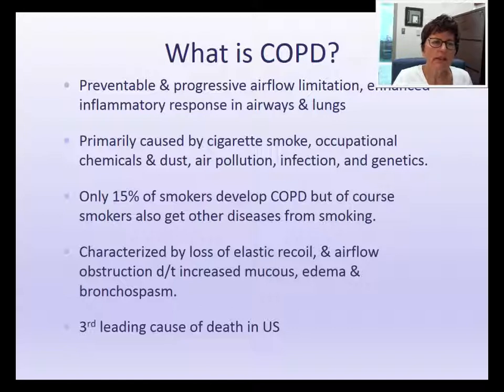So COPD is preventable because it's usually from smoke, but it is a progressive airway limitation. They have an inflammatory response in the airway and lungs, primarily caused by cigarette smoke, but it can also be from occupational chemicals and dust. It can be from air pollution, can be from infections, and some people have bad genes, and some people develop COPD from that. It also could be from exposure to, like, mixing bleach and ammonia, which can cause a toxic fume, and the person could develop COPD.